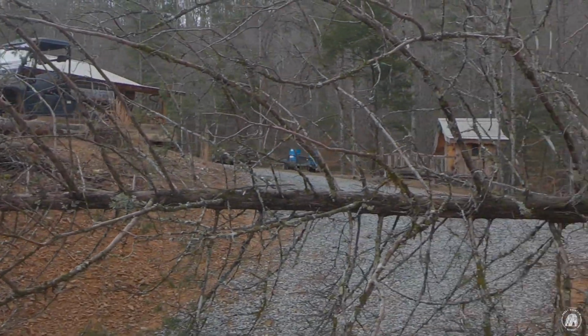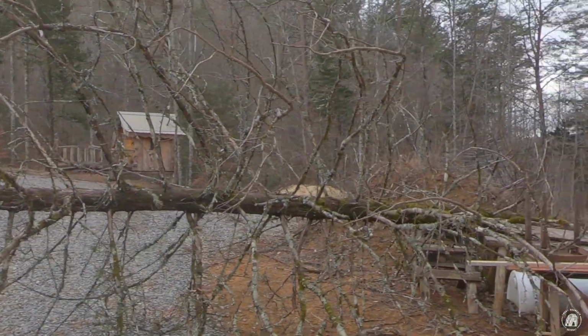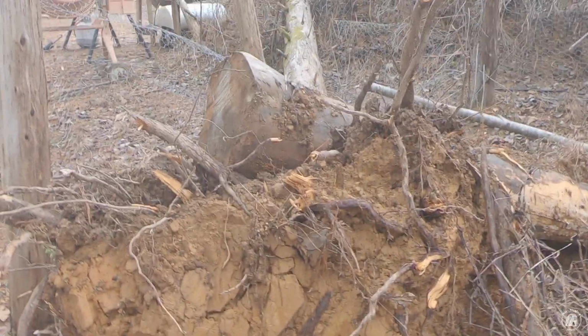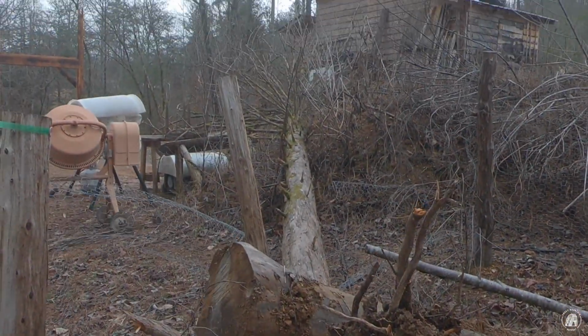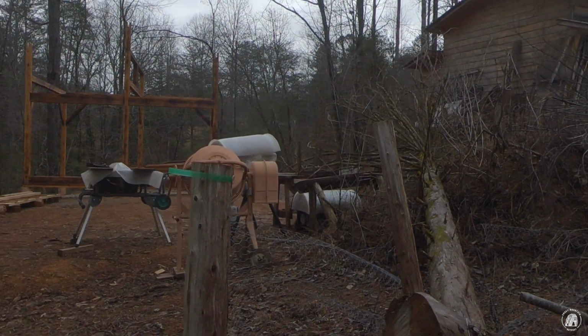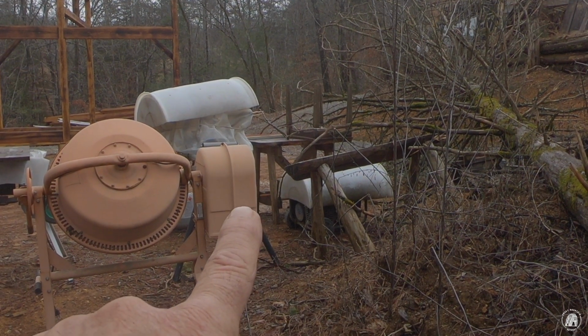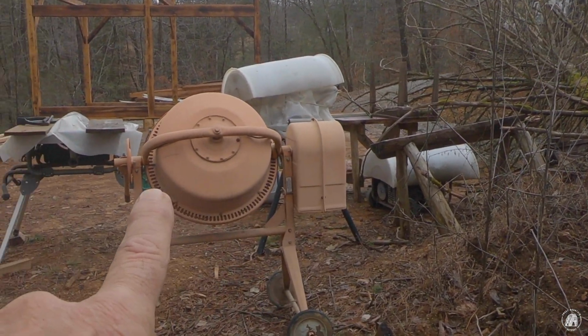So let's walk down here behind the sawmill. Luckily, this cedar tree that came down where the hugelkultur gardens are, luckily it missed the equipment that I have sitting down here. But let me show you this. So yeah, just a little bit more to the left and it would have got some of the machinery that I've got sitting down here.